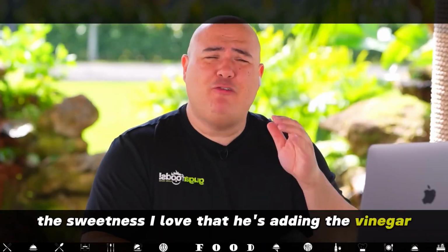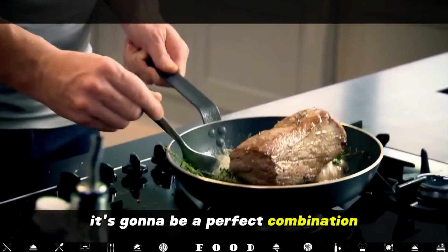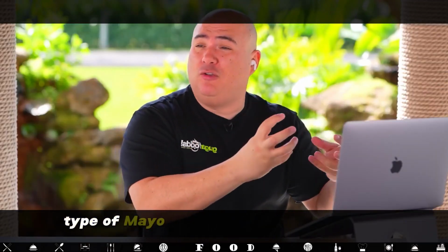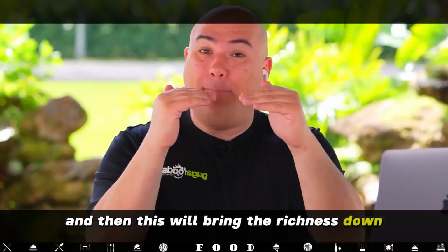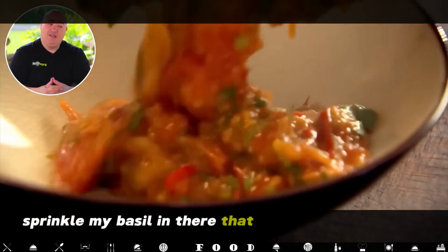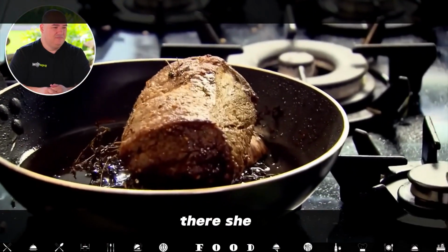He's adding the vinegar for acidity in there on the steak sandwich. It's gonna be a perfect combination. You have the fattiness of the filet mignon. Hopefully he's gonna add some type of mayo sauce or something like that, and then this will bring the richness down, balancing everything. Sprinkle that basil in there. That looks great. Show me the meat. There she is.